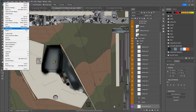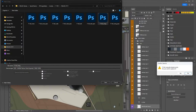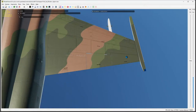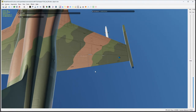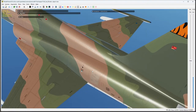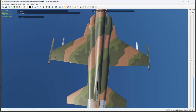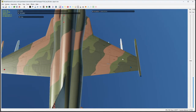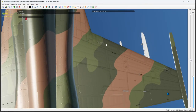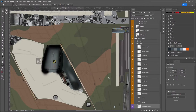Let's save a copy and see. Export it out, DDS. Please work. All right, that looks better. That one looks good. That one looks good. Those all look good. Okay, yeah, I like that. And I could come in and tweak these if I want, make them line up better. I do want to put a couple more walkways in, just the signs, and then erase those stencils from there. That shouldn't be long.